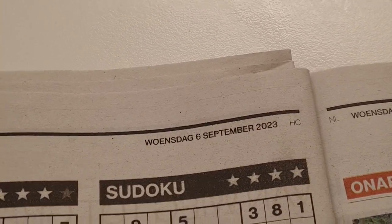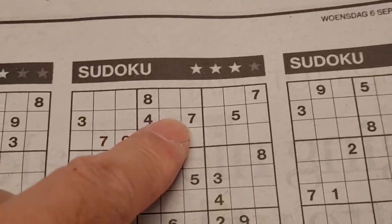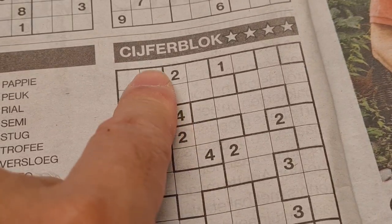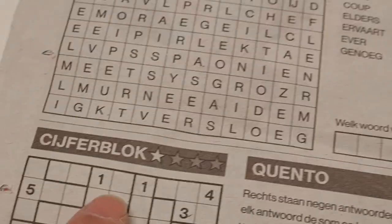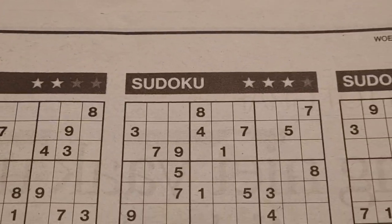2023. We have in this additional section seven extra puzzles, and those puzzles are the letter Sudoku, the 2 stars, 3 stars, and the 4 stars Sudoku. Two jigsaw Sudokus, aka tectonics. In Dutch they call it cyber block, in Japanese suguru. One with 4 stars, one with 1 star, and the last puzzle is a binary puzzle. Total of 7 extra puzzles.